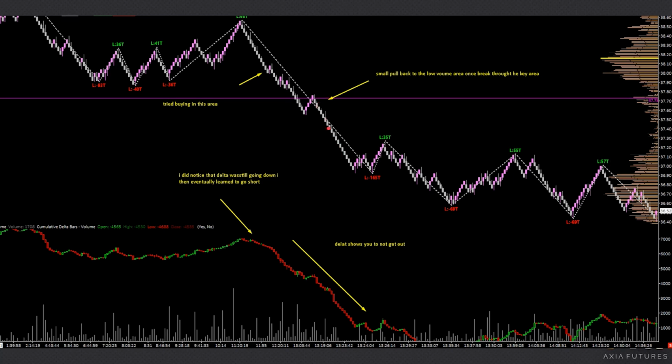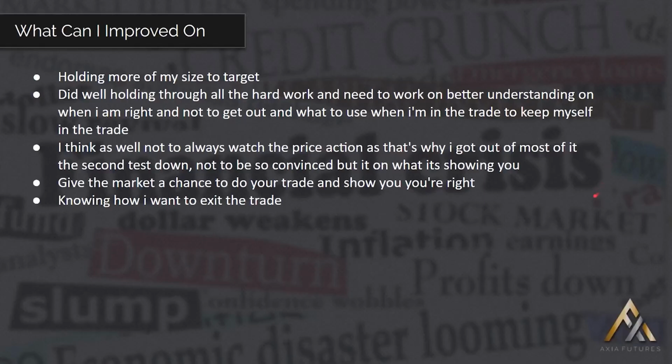That was probably the point of the trade where I should have just gone, okay, I'm right now. Once we break this low and we break this little bit here, once we trade back down to the low, that was the point for me that I should have been like, okay, that's it. We need to hold this and don't get out now.